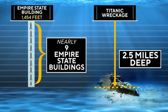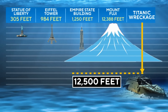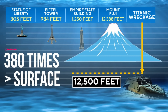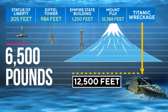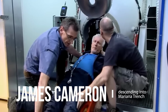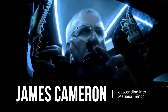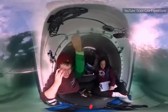To illustrate using recent events, the Titanic rests approximately 12,500 feet, or 3,800 meters below the surface, subjecting it to a staggering pressure approximately 380 times greater than that at the surface, equivalent to around 380 atmospheres, or a crushing 6,500 pounds of pressure per square inch. Our human body is not equipped to withstand such extreme pressures, especially when exposed to sudden and drastic changes. Just to give you an idea, our bodies can handle roughly 50 pounds per square inch. However, at this mentioned depth, a person would experience pressures 130 times beyond their tolerance.